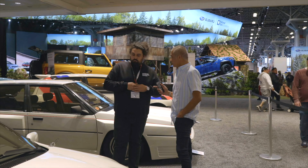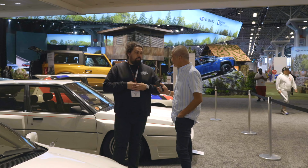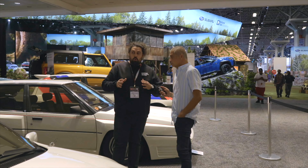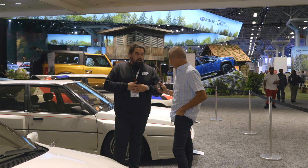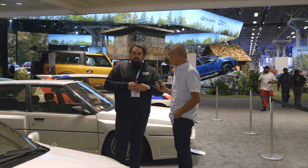And this is an Evolution model, right? This is one of, what, 23 or so? One of 23 or 24, yeah. So they did about 200 cars total, the Evolution being the even rarer of that, of 23 or 24 models. And they came at the very end, right? The very, very end. They're the last cars they built, yeah.